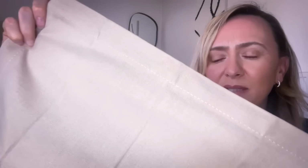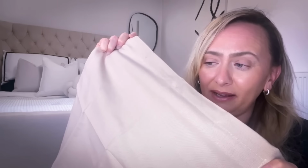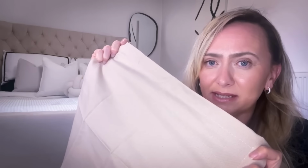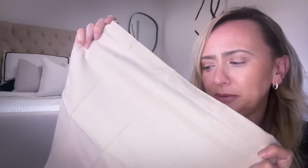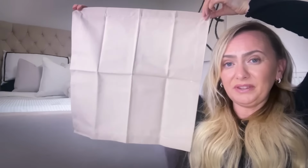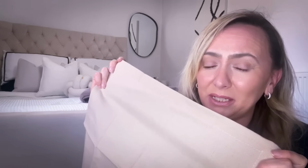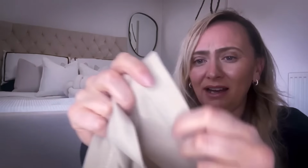So they are in this beautiful beige colour. Now I love beige tableware. If I'm going to do a tablescape, I prefer beige on my table. But they are quite large. So I got four of these for £2. That is a massive saving of £43 from the ones that are in the White Company. And these are amazing quality. As I said, they are from John Lewis.